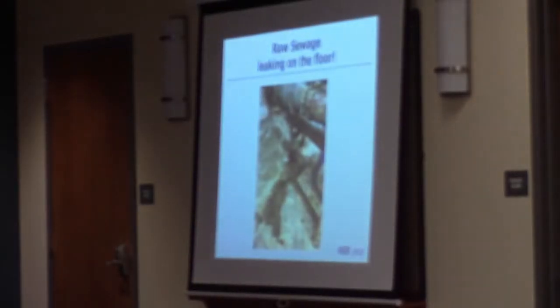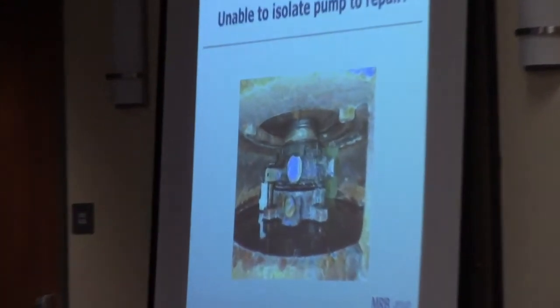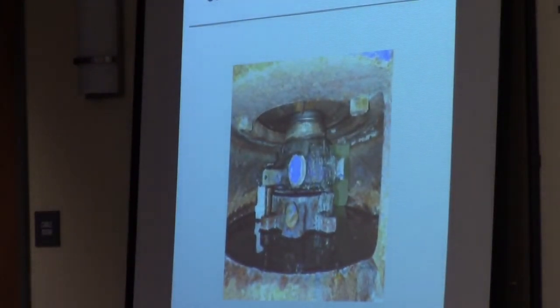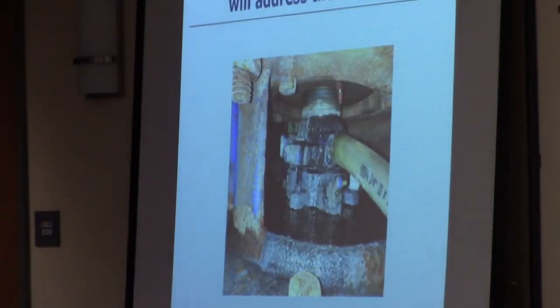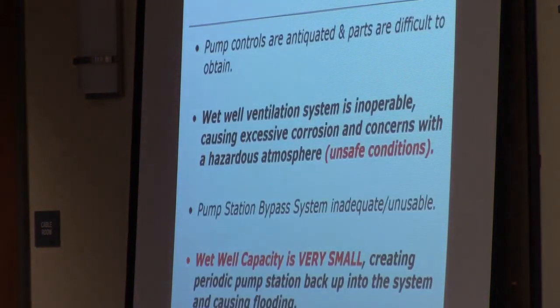This is just a picture of the raw sewage leaking on the floor in the pump station as a result of the damage to the pump and the seals. As I said, we're unable to isolate the pump for repairs. This picture, I don't know if you can see it there, but you can actually see the sewage and the water leaking down from the seal.